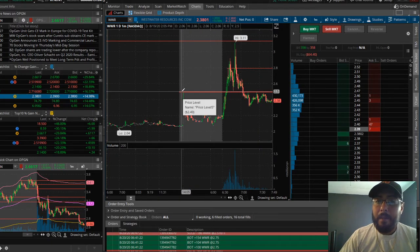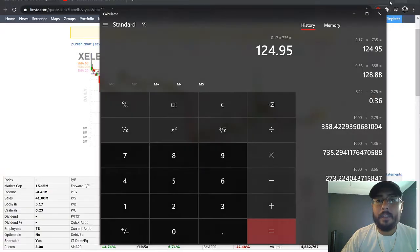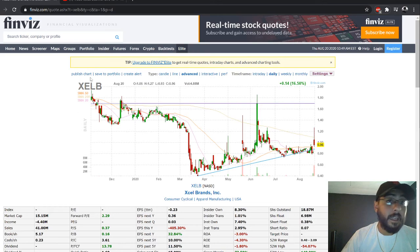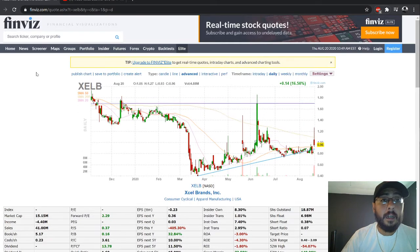I wish I would have been able to catch it here, but I didn't spot it until later. So let's also look at that criteria. Xelb met all my criteria. It wasn't rotating the float, but it still was trading 3 million shares when I purchased it, and it's a 7 million float. So it was trading almost half the float.